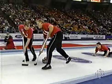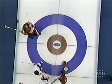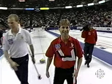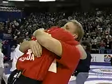And it looks as though it's right on target. It's time to shake hands. Canada has done it. For the 8th time in world curling history, it's a double for Canada. Both the men's and women's world championship reside in this country for the next year.